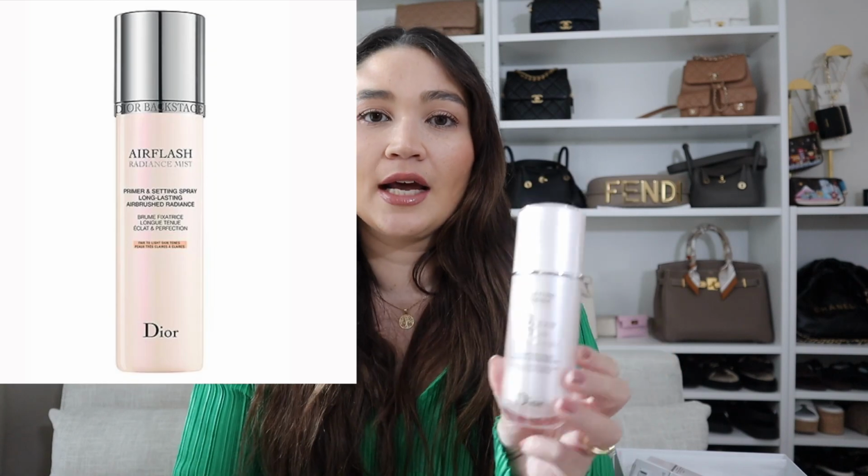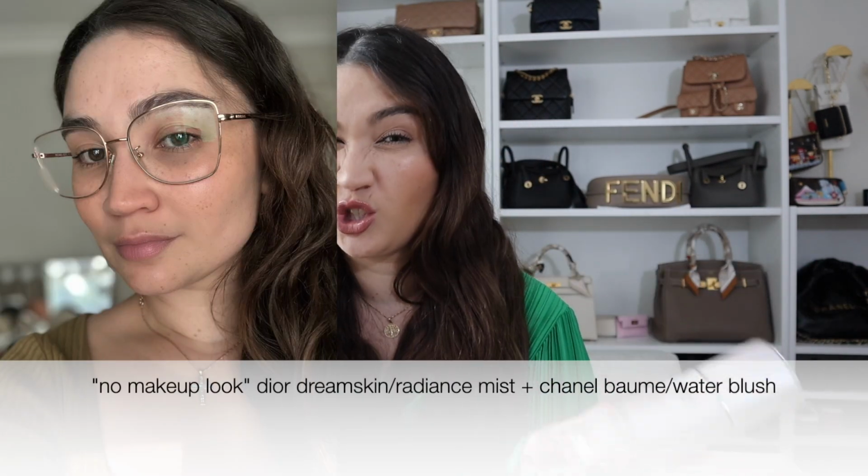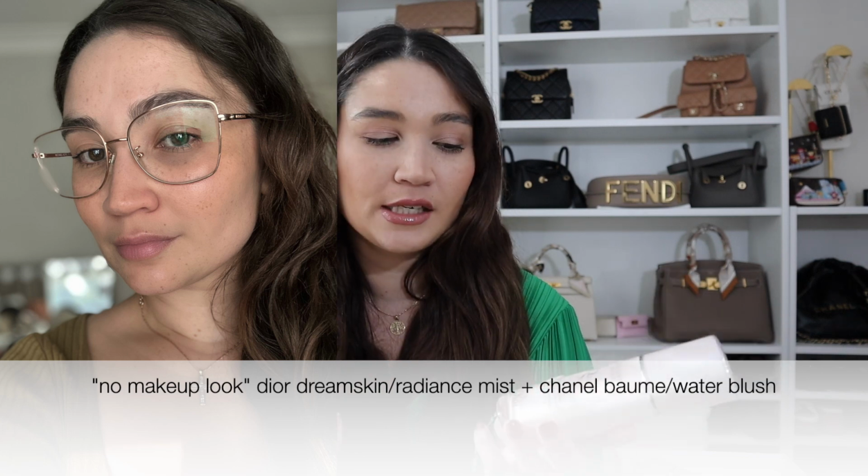Mist, and then I'll go ahead and use the Chanel Balm Essential Sticks on my lips, my cheekbones, you know, my eyes sometimes if I feel like it, sometimes I won't. And then I might use a cream blush as well. It depends how I'm feeling. Sometimes I'll just stop at the, you know, highlighter sticks. And then I might use mascara or I might not. But this is that sort of product that just makes your skin look naturally perfect.